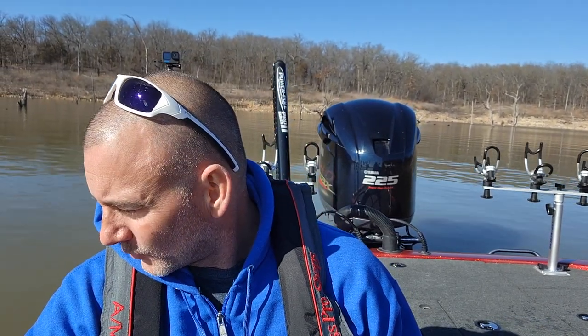So again, all day I fished the upper end of the Grand Arm. I'm probably within 3 or so miles of the Bucksaw boat ramp. Water today is incredibly dirty, probably about 4 inches of visibility. Right now the water temp's up to about 44 degrees, so it's come up a few degrees today with the sun. It's a really nice day. It's probably about 60 degrees out right now.